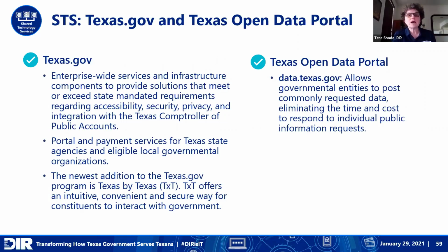We have our Texas.gov Operations. This is an enterprise-wide service, and that includes infrastructure and solutions to meet state requirements in a lot of areas. We have a portal and payment services that are related to the Texas.gov hosted solutions. And then our newest addition is our Texas by Texas program that offers an intuitive, convenient, and secure way for constituents to interact with government.